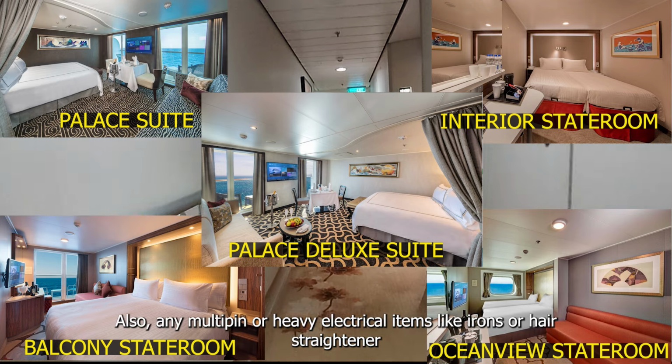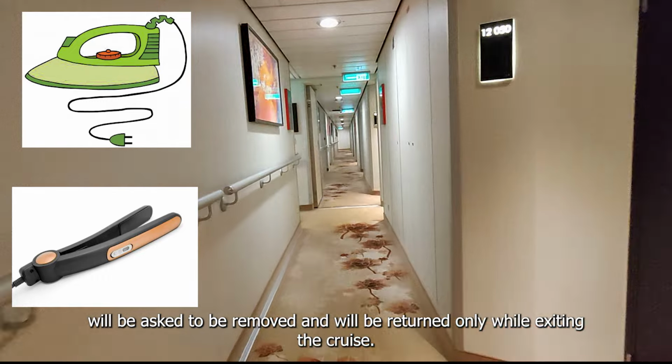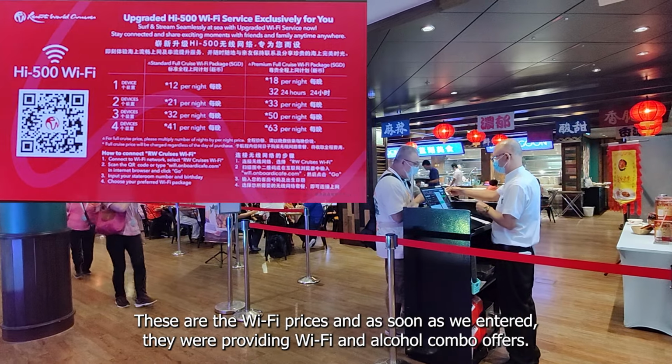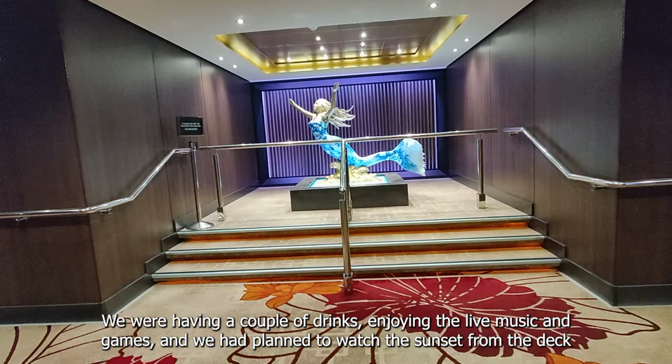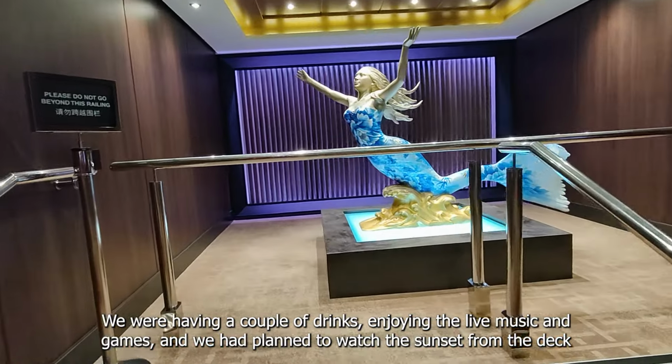Also, any multi-pin or heavy electrical items like irons or hair straighteners will be asked to be removed and will be returned only while exiting the cruise. These are the Wi-Fi prices, and as soon as we entered, they were providing Wi-Fi and alcohol combo offers. We were having a couple of drinks, enjoying the live music and games, and we had planned to watch the sunset from the deck.